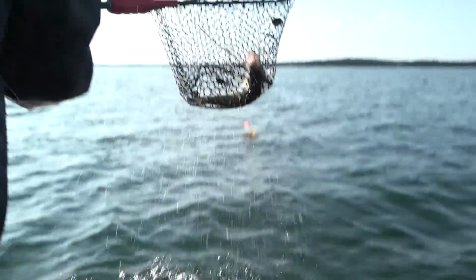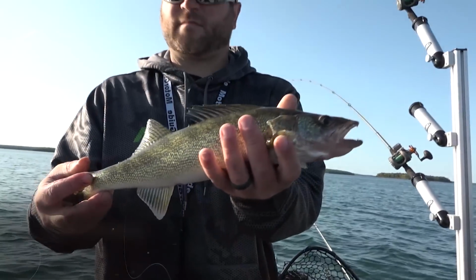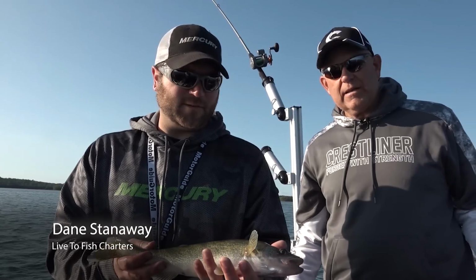Nice start to the day. Beautiful walleye. A little smaller than what we're used to down here, but plenty legal keeper. Absolutely, if you were out trying to get a few eaters.